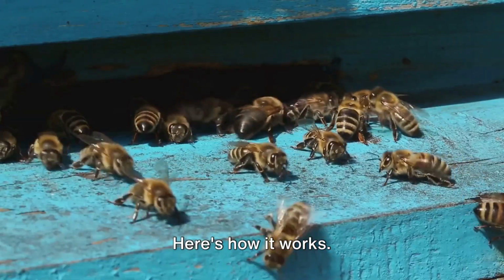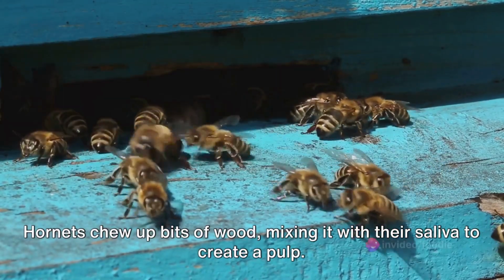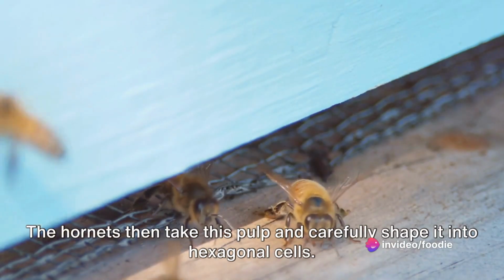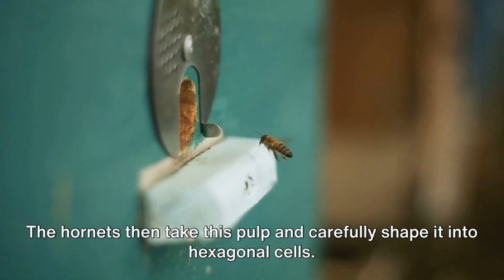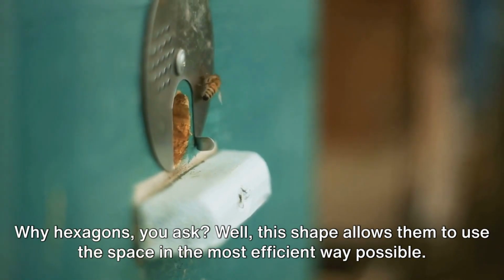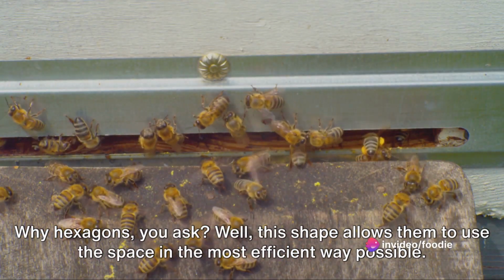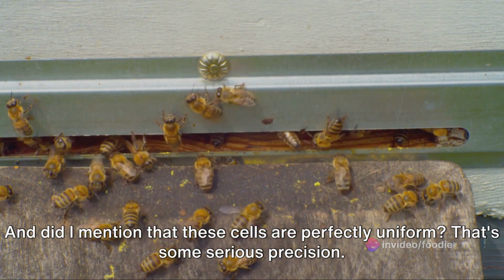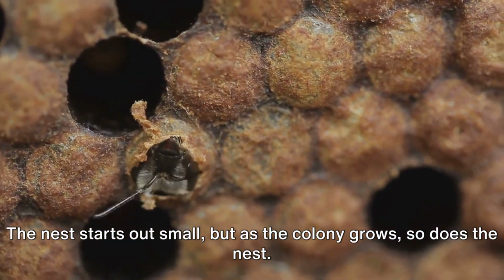Here's how it works. Hornets chew up bits of wood, mixing it with their saliva to create a pulp. This pulp is like the cement that we use in our buildings. The hornets then take this pulp and carefully shape it into hexagonal cells. Why hexagons, you ask? Well, this shape allows them to use the space in the most efficient way possible. And did I mention that these cells are perfectly uniform? That's some serious precision. The nest starts out small, but as the colony grows, so does the nest.